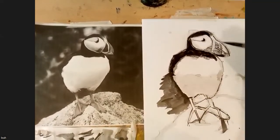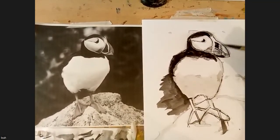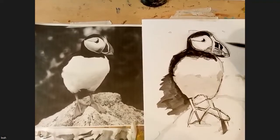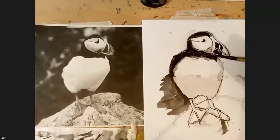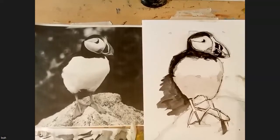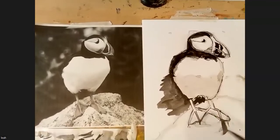Actually, this is really, you know, you never know, right? But I think this is gonna be okay. I think this drawing's gonna work out. It's also totally okay if it doesn't work out too. I'm gonna come in here and get a little bit more dark.